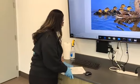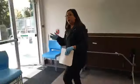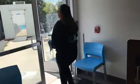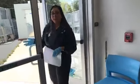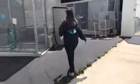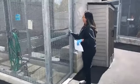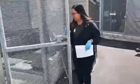So what I want to do, let's go ahead and walk outside. Again, this is usually off limits to the public just due to the sensitive nature of these patients. So we're not going to spend a whole lot of time out here, but we do want to give you guys a chance to see some of these really interesting animals: our gulls, and we have some ducklings here with us today. So come on in.